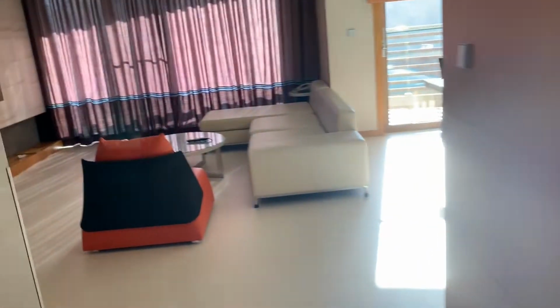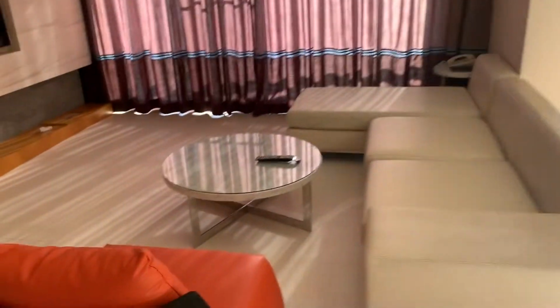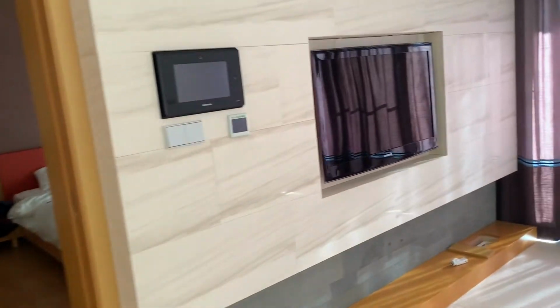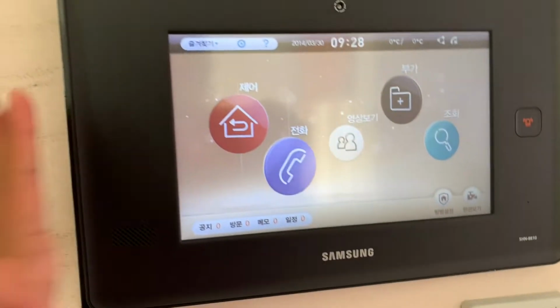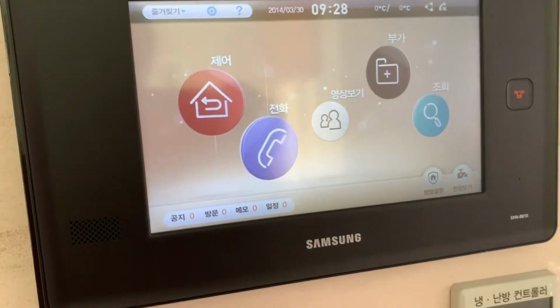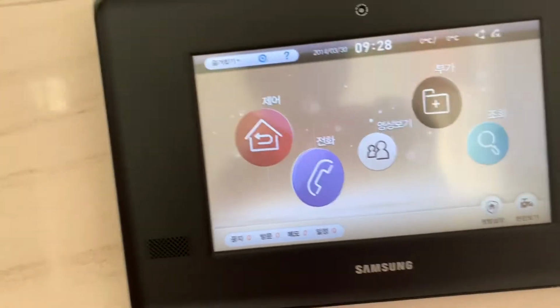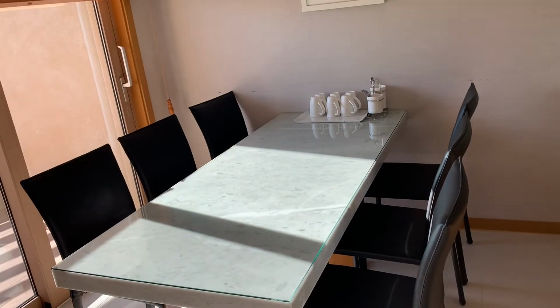Going into this is the setup. You see a couch, a love seat, flat screen TV. On here is what we talked about. When someone rings your doorbell, you guys can clearly see them on here. You can answer the phone call and you can also unlock your door for them to come into your room. Dining area where you can eat.